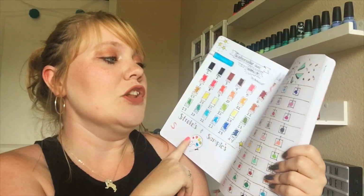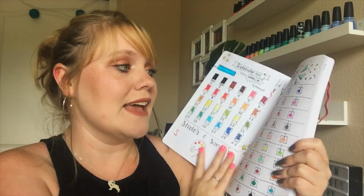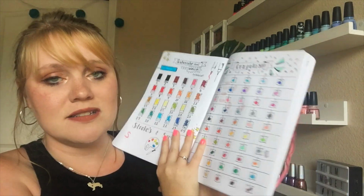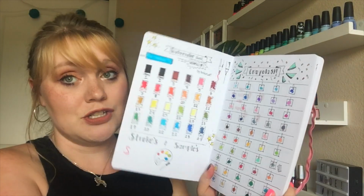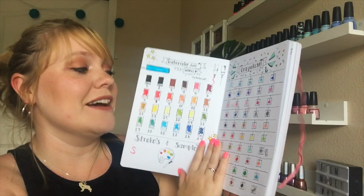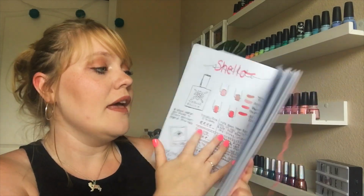I kind of wanted to make it look like they were like Polaroid things hanging off. I don't know if that really worked. No, I didn't really go for the Polaroid. It's just, you know, like little color samples. I'm not sure how to describe it, but I'm kind of happy with how it came out. And now I will show you some planning pages.